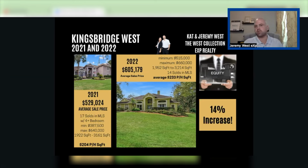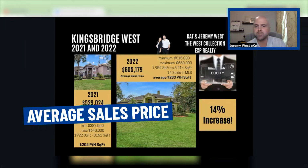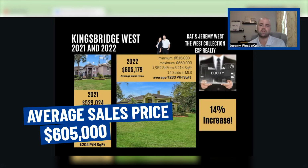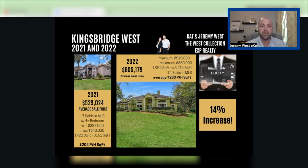Typically the 3 bedrooms are gonna have a much higher price per square foot, but a lower sales price. The 4 bedrooms and up range from about 1900 to 3200 square feet for most of them. Average sales price was 605,000 in 2022. That is a 14% increase from 2021, with very similar sale characteristics: 17 sold then, and the same square footage. So definitely a desirable community. Enjoy the rest of the video.